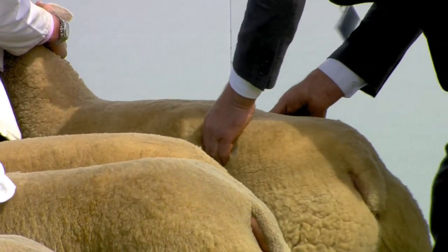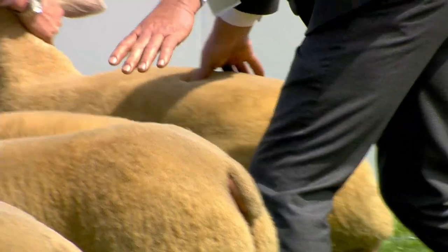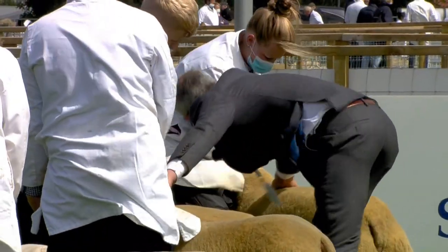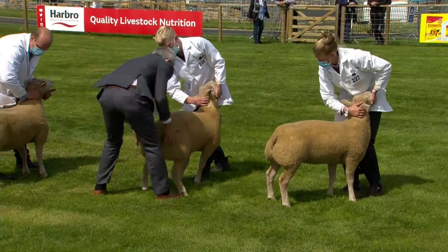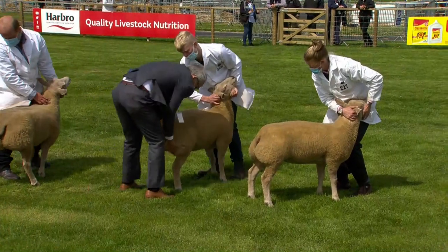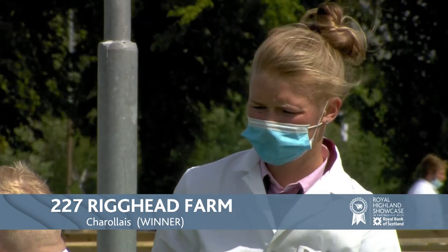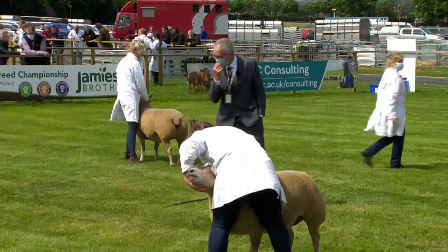Is that right? And we see him feeling in the loin there with the close up on the photograph and feeling on the camera and feeling the jigget and some tremendous carcasses in there. It's going to be hard to pick through them. Indeed.